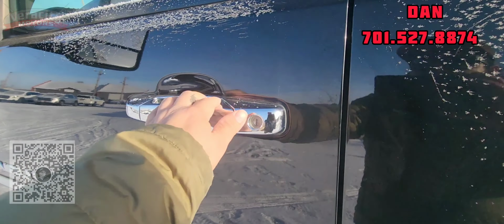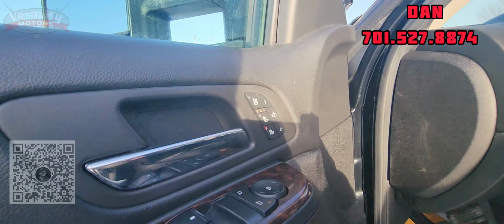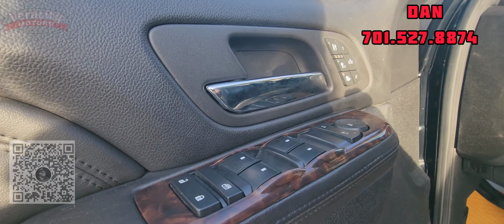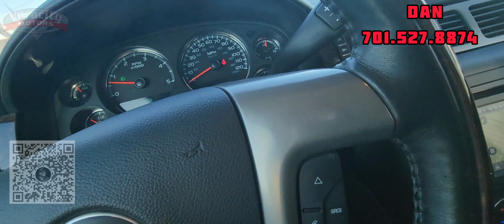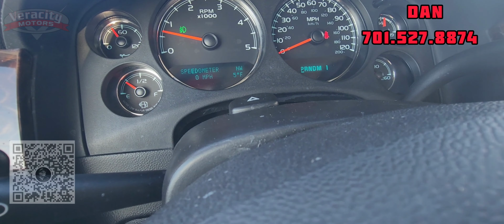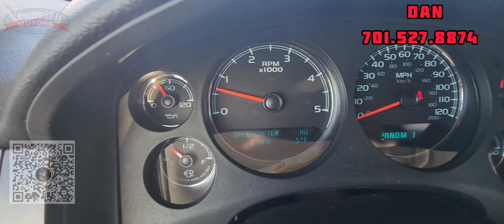Top of the driver's seat, we have blind spot mirrors for both the driver and passenger. Two memory seat options here, heated seats, cooled seats as well, power windows, power locks, turn dial 4x4, automatic headlights. As you can see here, it does have a digital speedometer as well.